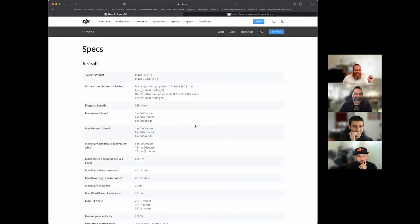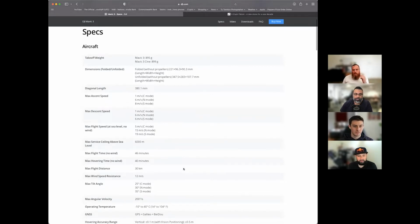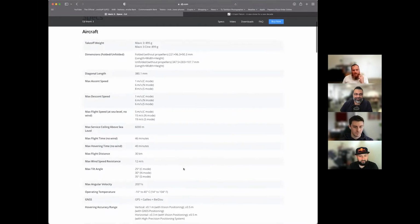All right. So weight-wise, the Cine version is lighter. Yeah, there we go. 46 minutes, no wind. So usable time, what would you think that would be? For the listeners that don't understand usable time, you don't drain your LiPo batteries to 0%. Probably 30 to 35, I reckon. Yeah, 30 minutes, I reckon. Sure. But that's still a huge improvement. Oh, yeah. And a max wind resistance of 12 meters a second. That's awesome. That can handle a beating of a wind. Yeah, definitely.